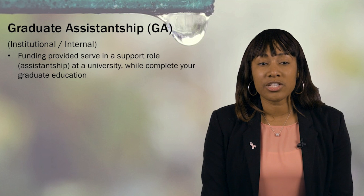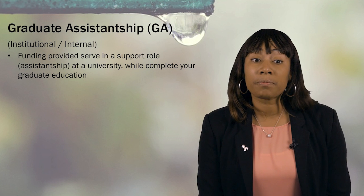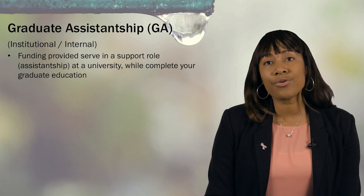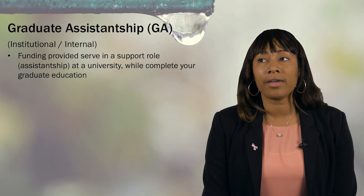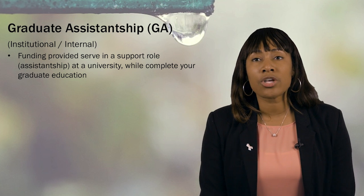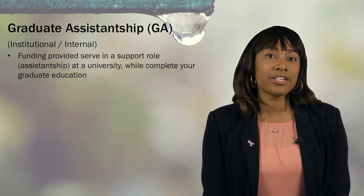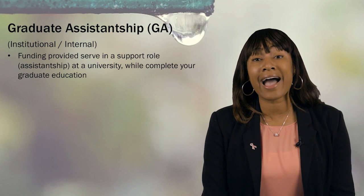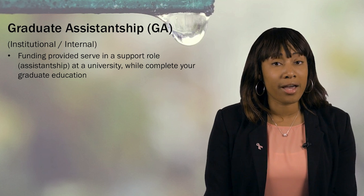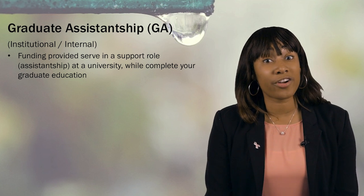So the graduate assistantship is typically funding provided for you to serve in a support role at a university while you complete your graduate education. And so this assistantship is outside of research or teaching. Oftentimes there are offices on campus that have GAs run different types of programs. I know that in my office, I have a graduate assistant who runs our outreach programs. This is in addition to the research that she conducts as a graduate student.